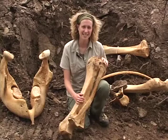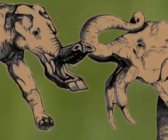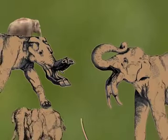Fossils tell us that the Asian elephant is descended from a long evolutionary history, one that is shared with some of the most wonderfully bizarre creatures that have ever walked the earth. Fossils of elephant-like creatures have been found all over the planet, and they date back to 40 million years.